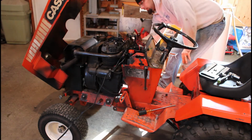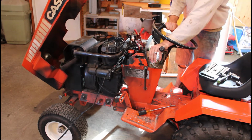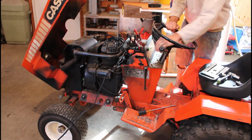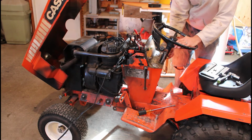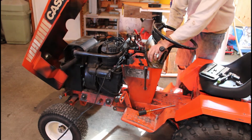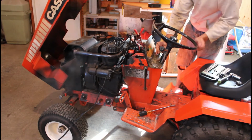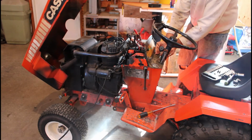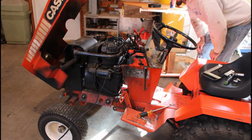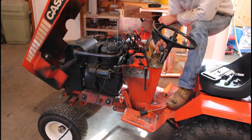Let's see what this does. That's promising. Doesn't sound too great. Kind of seems like she only wants to run with the choke on, but that could be a carburetor issue, I guess, or the fact that we're missing part of a piston.